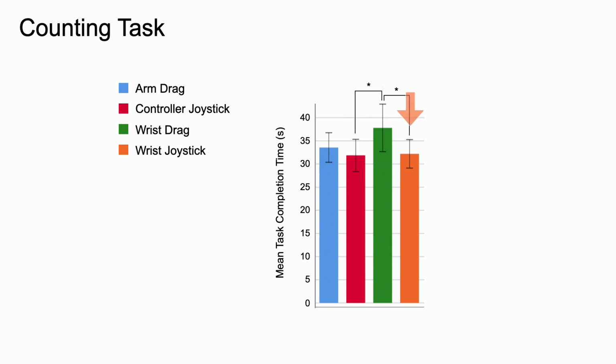Meanwhile, wrist joystick was competitive with both state-of-the-art techniques, indicating it's a very promising approach for tasks like this. And that's consistent with the user behavior we observed. Participants using either controller joystick or wrist joystick followed basically the same strategy. Find the angle that maps to a suitable scroll speed, then just hold still there while the images go past.